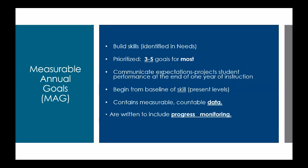In writing the measurable annual goals, begin with the baseline of the skill, and Hillary discussed that earlier. The baseline should be written within the present educational levels. So when writing the measurable annual goals, be sure to also include the performance criteria within each goal to enable progress monitoring to occur. And we will discuss that in depth a little later on.